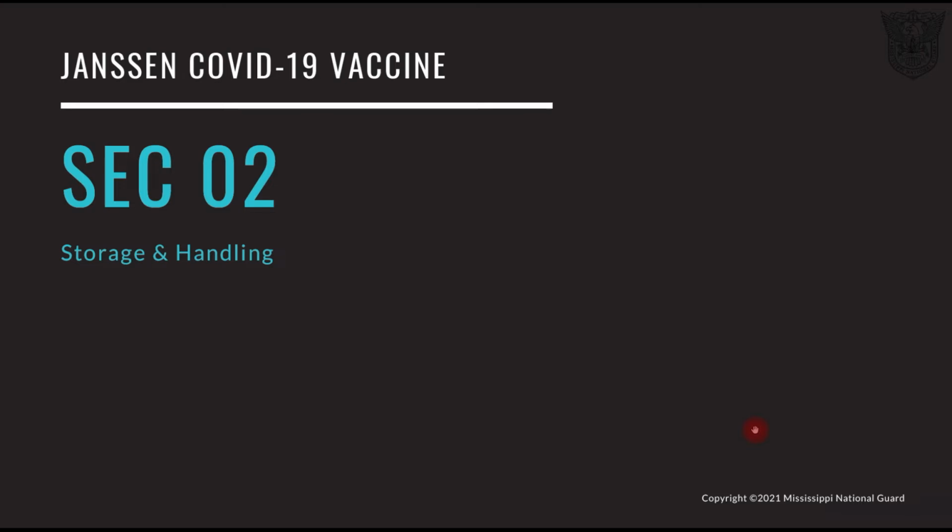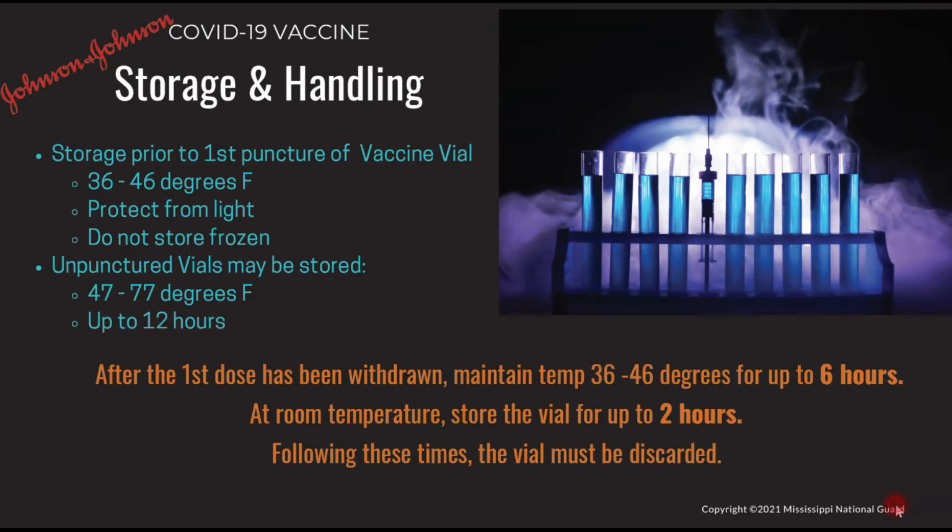Section 2. Storage and Handling. Storage prior to the first puncture of the vaccine vial should be at 36 to 46 degrees Fahrenheit. You must protect the vaccine from light. Do not store the vaccine frozen.